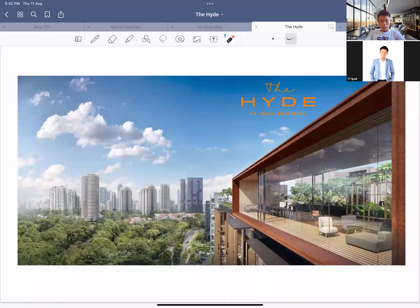Hi guys, we'll be talking about the Hyde today at Balmoral. Why are we talking about this? Because it has TOP'd recently, and there's quite a lot of interest around it now, and units have been moving. So let's see whether this will be a good buy or whether it is suitable for your needs.